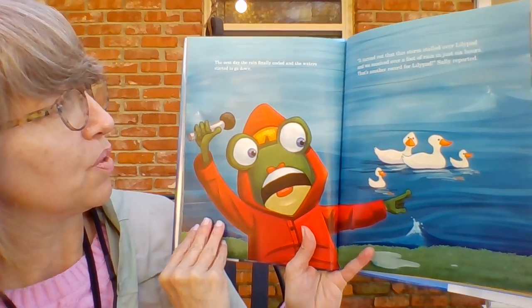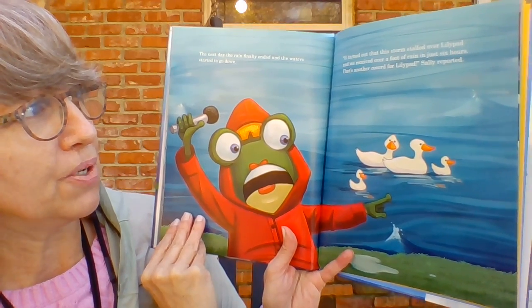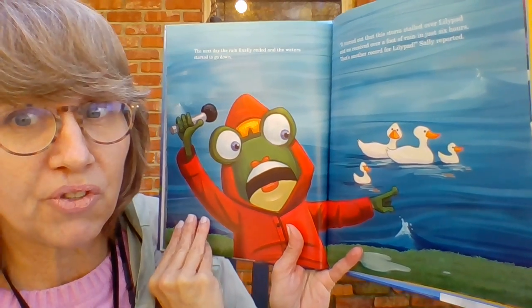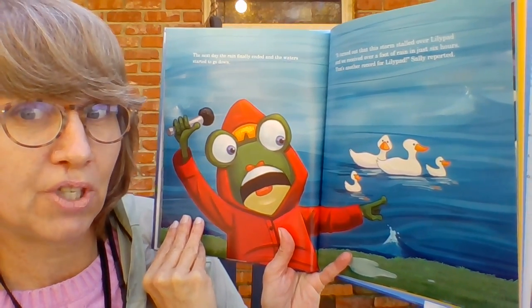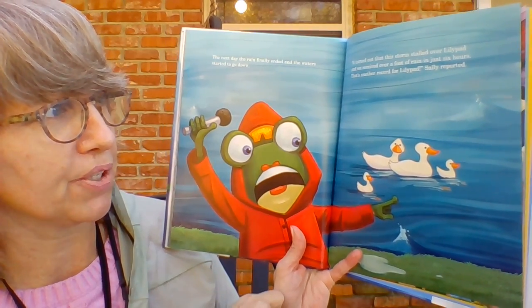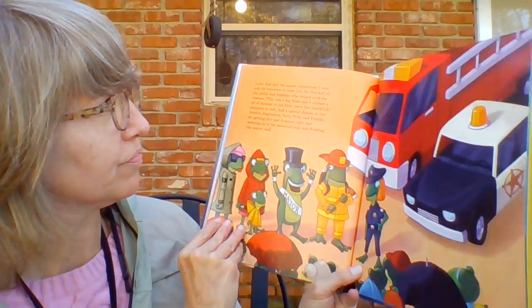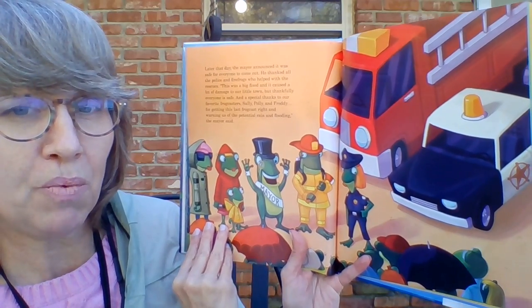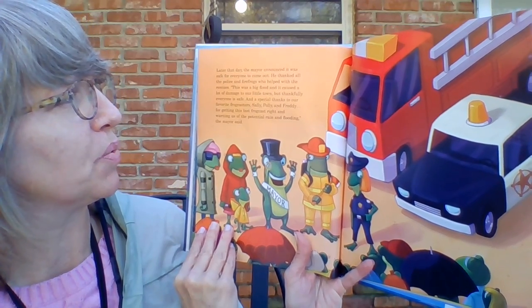The next day, the rain finally ended and the waters started to go down. It turned out that this storm stalled over Lily Pad, and we received over a foot of rain in just 6 hours. "That's another record for Lily Pad," Sally reported. "Glad the water's going down now." Later that day, the mayor announced it was safe for everyone to come out. He thanked all the police and fire frogs and helped with the rescues.